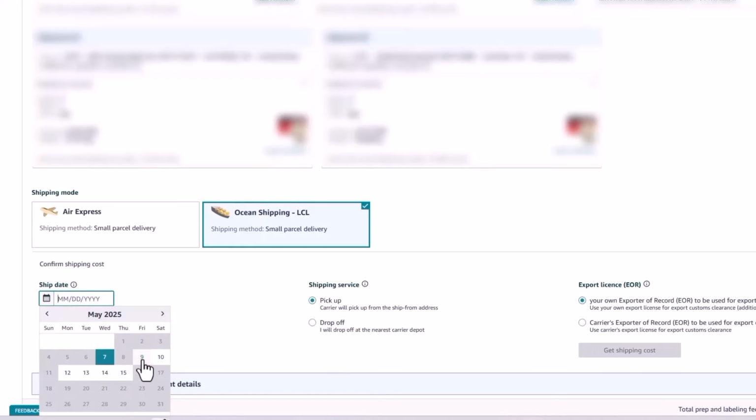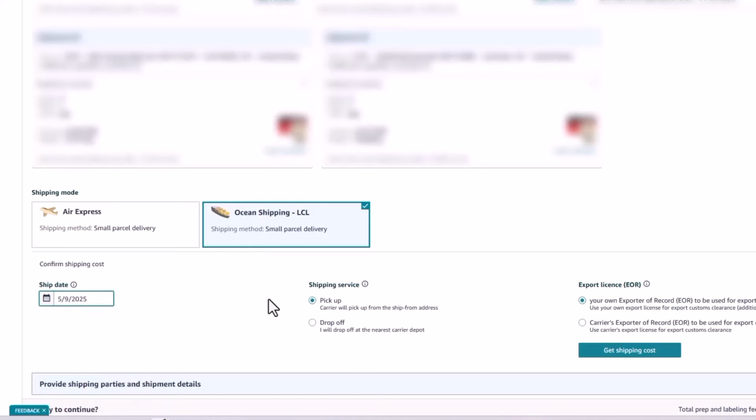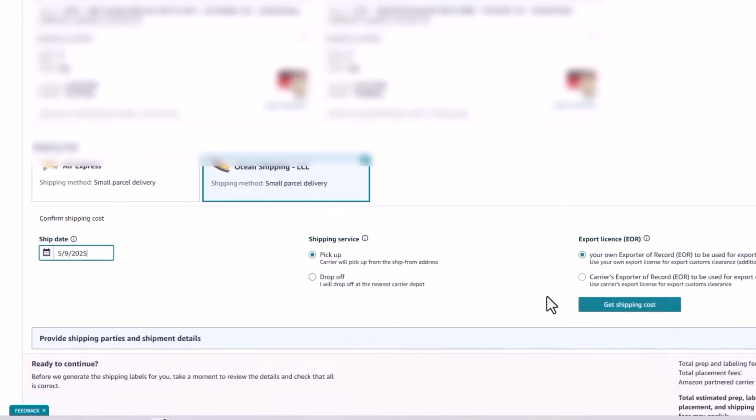You're going to click the date that you're going to ship it out. So likely it's going to be the next closest date. You're going to choose pickup shipping service. So that means the carrier will pick up from the ship from address or your factory. And then here's another thing.